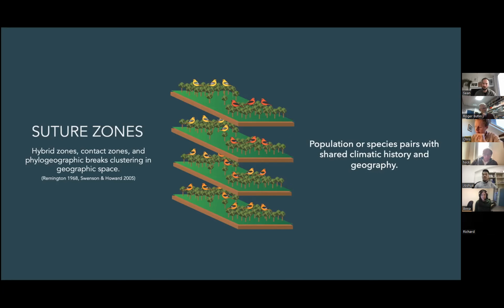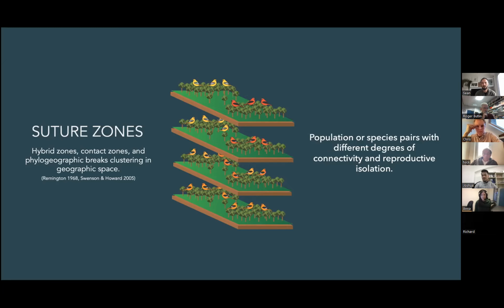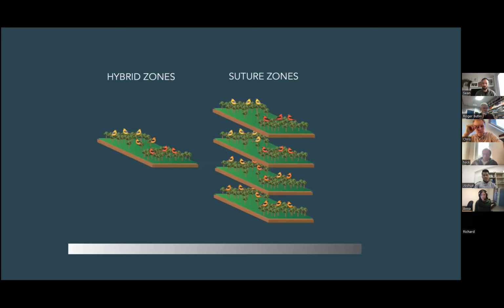And so the idea is that you might have populations or species pairs with a shared climatic history and geography that might potentially reflect the different stages across the continuum of speciation. So ideally, you can start to study this across a shared geography. When studying a single hybrid zone, we're really looking at a single snapshot of time. With suture zones, you're able to look at multiple snapshots in the same geography. The same can be said if you're looking at different hybrid zones across different locations, comparing two of the same lineages that might meet at different points. But here it's focusing on different, close enough related groups, in a particular geographic space.